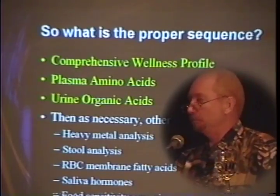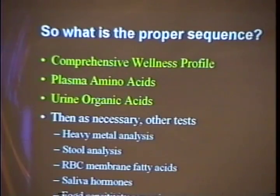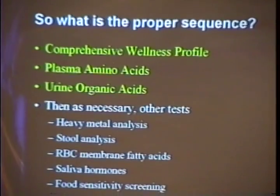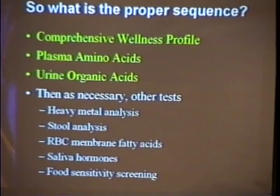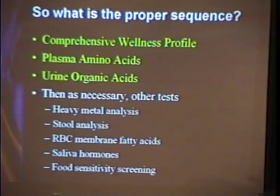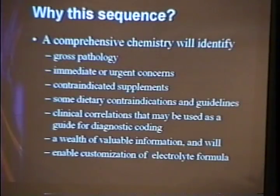So the sequence we recommend: comprehensive wellness profile, plasma amino acids, urine organic acids, and then after your best efforts to intervene to improve the amino acids and the nutrient cofactor interactions, then and only then might you choose to go on to additional testing. If you don't lay that foundation, you're simply going to have a lot of failures in your therapeutic approach.